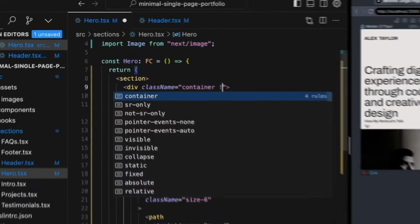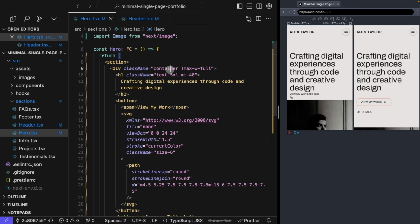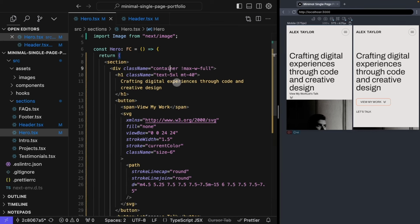So I'm going to say max-w-full with an important rule just to make sure that our container does not constrain our content at any point. This is going to be a full width section. We want to make sure that it stays as such.